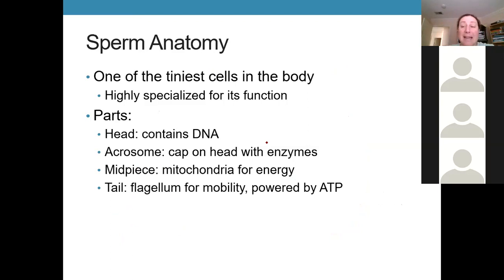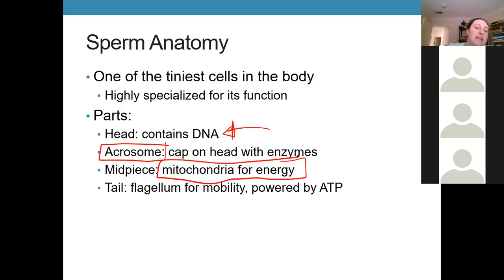So sperm are actually one of the tiniest cells in the body, and that's because they're highly specialized for their function. And their function is literally just delivery of DNA to an egg. And so they don't need very much else. So the DNA is contained within the head of the sperm. The head of the sperm has a little cap filled with enzymes called an acrosome. The enzymes help it penetrate the egg. There's a midpiece chock full of mitochondria to produce ATP, and that ATP powers the movement of the tail, which is the flagellum that it uses for mobility.